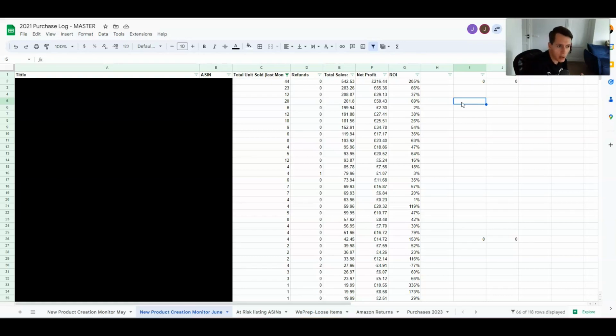So therefore you can take your time because you don't need to get in and get out like you do with arbitrage products. So by building this, you can clearly see what's going on. And then what you can do each month is you can come in and just go, okay, well, I've sold 6, but I made £2.30. What's going on with this? Can I increase this price?